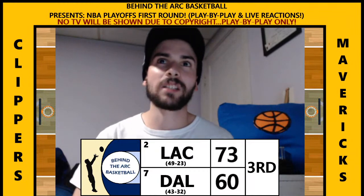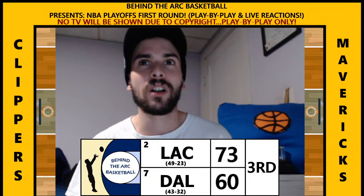Three-point shot taken from the top of the key, off the mark, missed by Dallas. Rebound Clippers. Clippers with the basketball, moves it over to the right wing. Kawhi with the ball. Kawhi moves it over inside, and that goes to Shamit, puts it up and in for two.